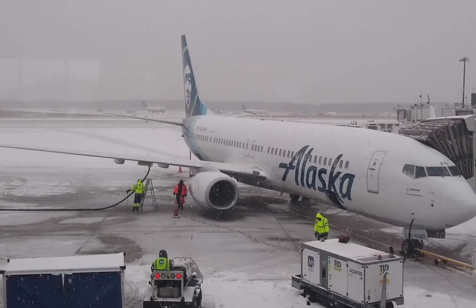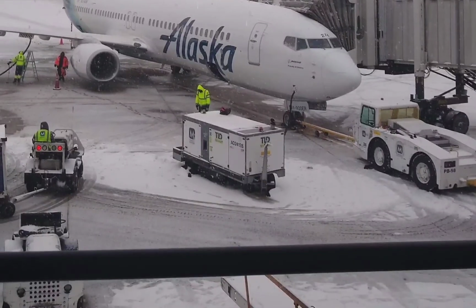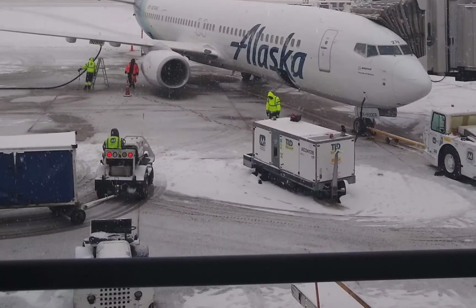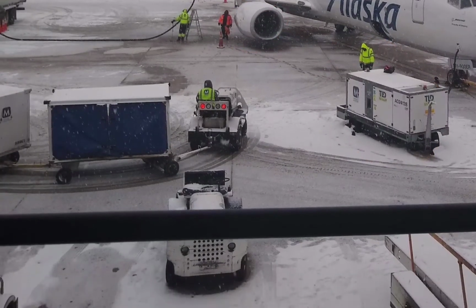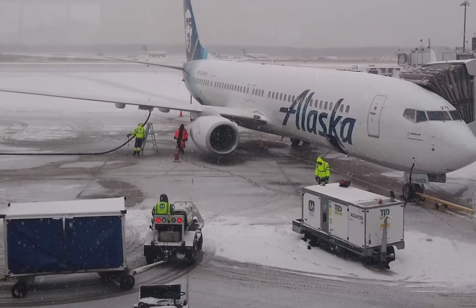Oh, look at that. There's an MD-88 right there, I think. And this is a Tug Tractor. It's actually very expensive to operate, like $100 per minute. But what it does is it brings the aircraft out of the gate. This, I'm pretty sure, is a ground power unit, which is how it turns on the aircraft without using the engines. These are the engines. These here contain luggage which go inside.